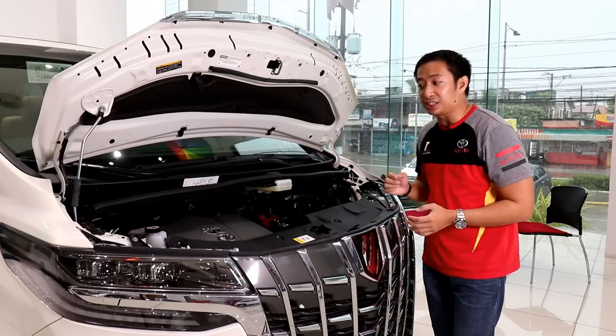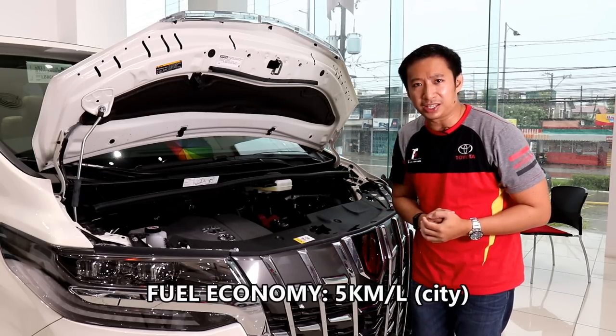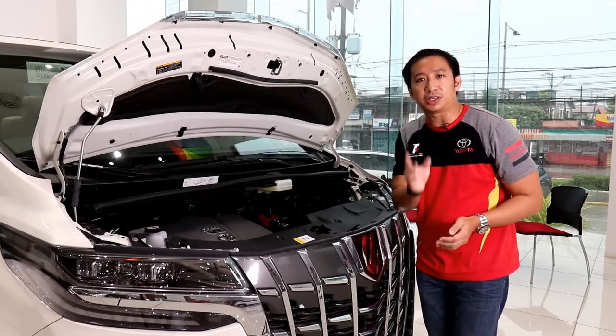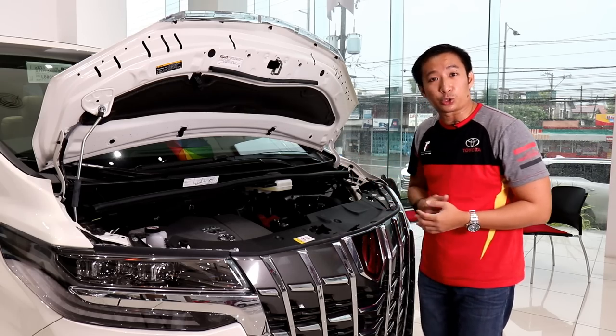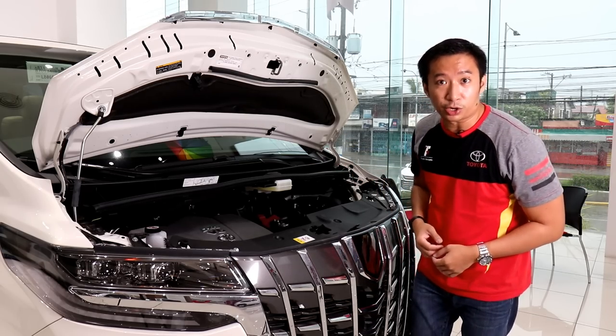Quoted figures for the city come in at around 5 kilometers per liter, and highway fuel economy comes in at 13 kilometers per liter. But then again, if you can afford the Toyota Alphard, who cares about fuel economy anyway?